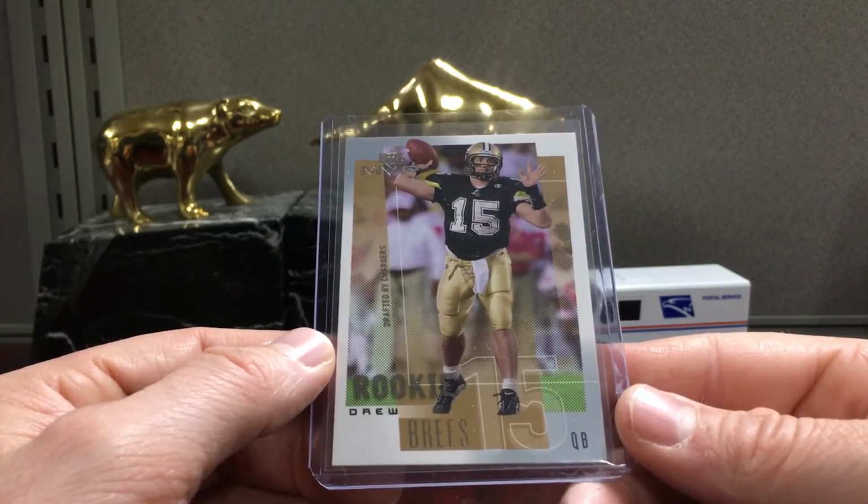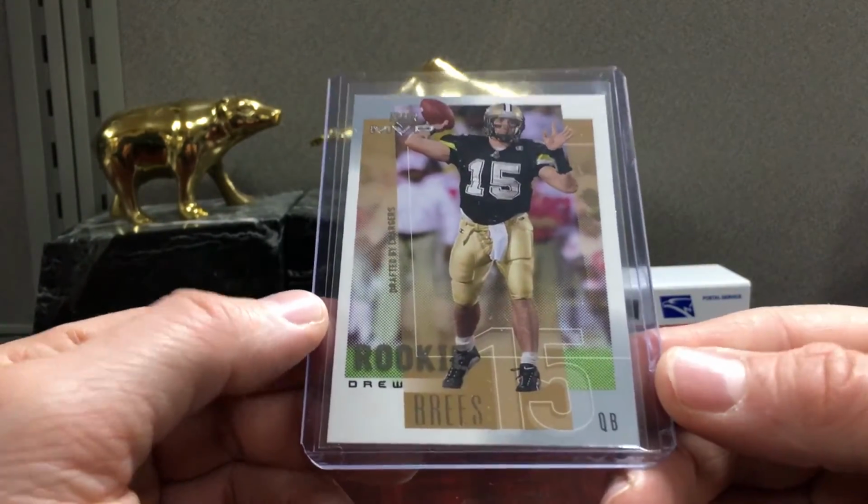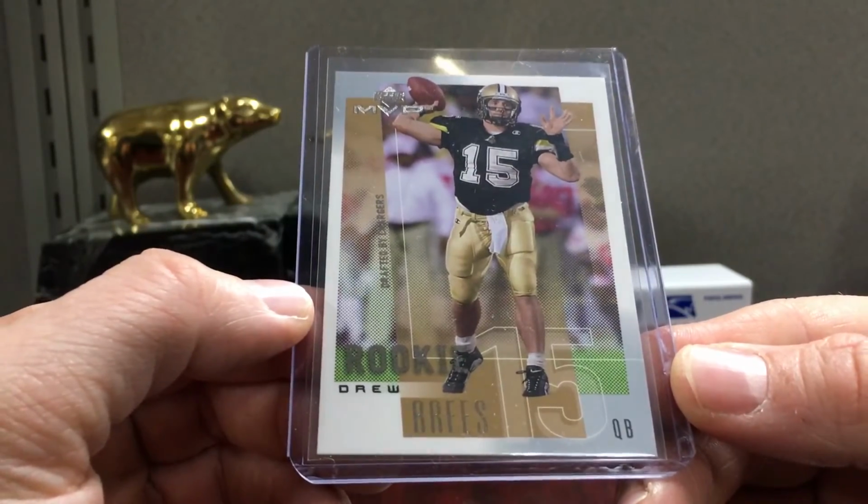Here's Breeze, Upper Deck MVP. This is a low-end Breeze, but great for collectors on a budget. You can get these for about $10 shipped.